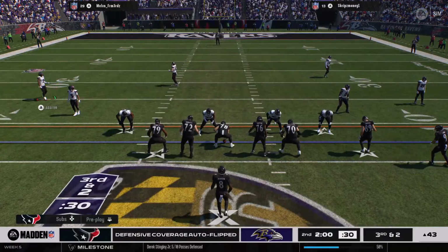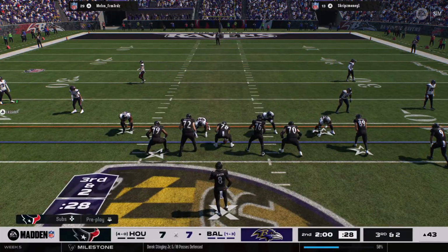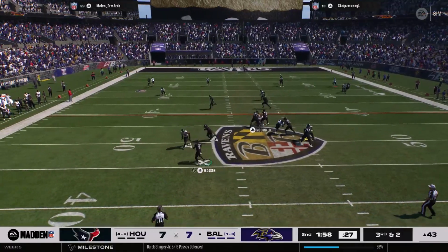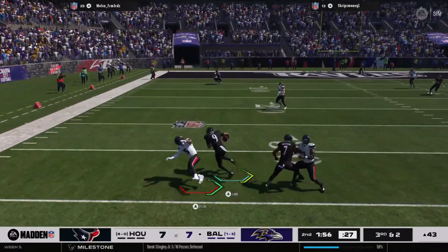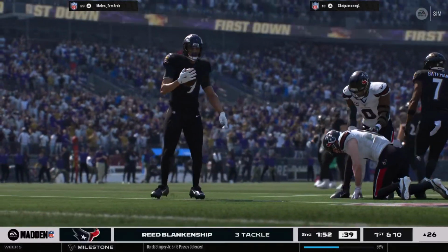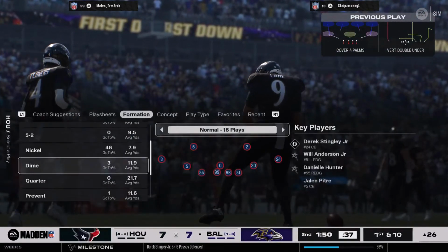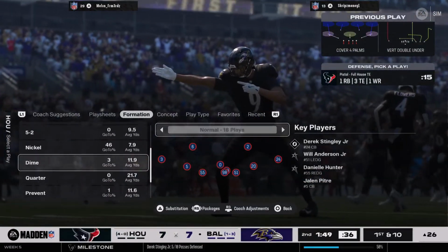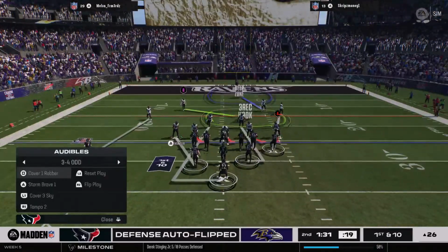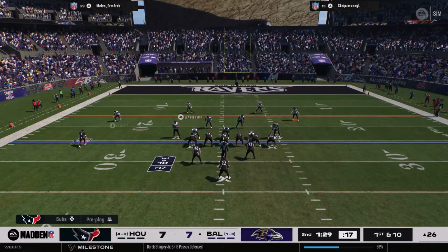The backfield empty here for 3rd and 2. Back to throw, Jackson. On the move left. He manages to get the throw away and completes it. That's his first reception of the ballgame, and it really comes at a good time as they get the conversion on 3rd down. So they come to the line for 1st down and 10.